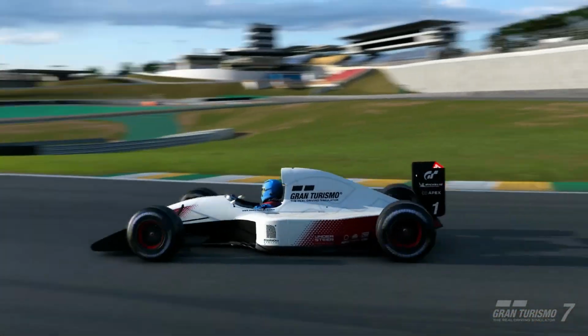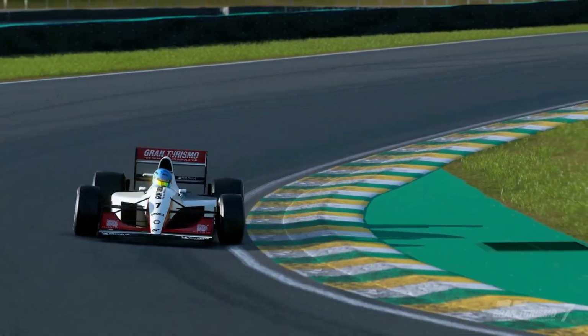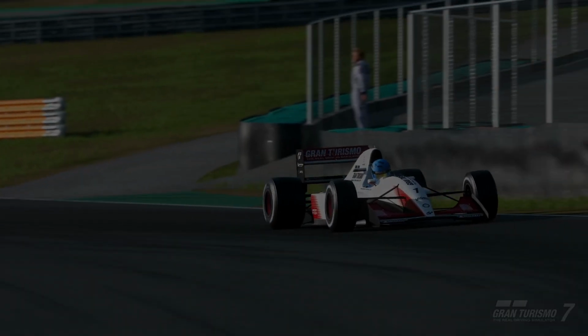And Interlagos is where this thing belongs. The fast curves, long straights, and technical braking zones make this track a perfect place to pretend you're Ayrton Senna, just with way more downforce.